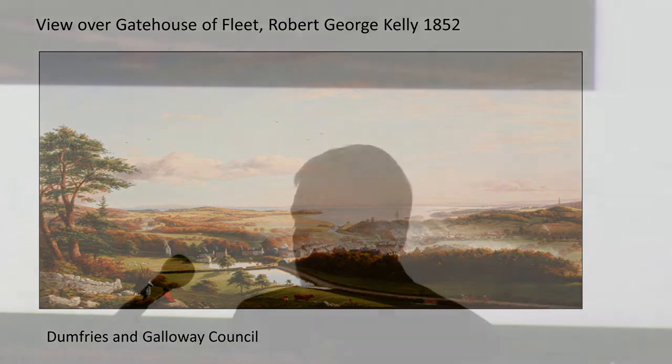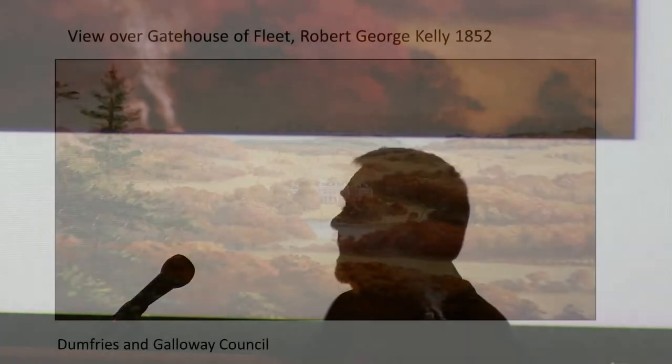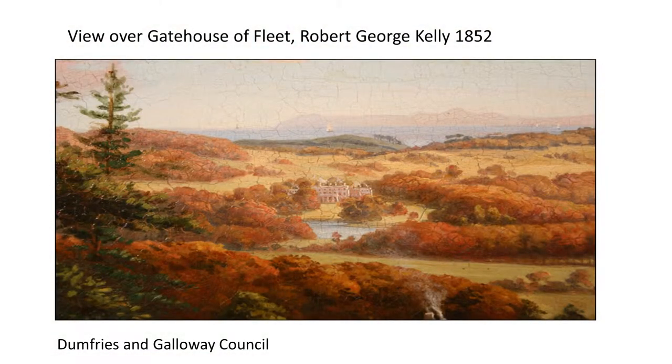Gatehouse is best known as an industrial settlement, and we can still see in the picture in the centre the fires in the local cotton mill in the last days of its production. In the detail from the Kelly picture, we see Cally House sitting in its designed landscape with its artificial lake, its carefully sited belts of trees, and the intervening parkland.